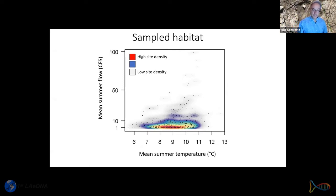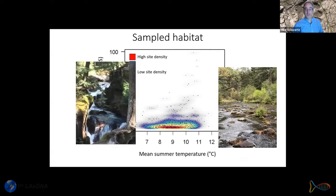Here are some of these results from our group. We have mean summer temperature on the x-axis, mean summer flow on the y-axis. We have this cloud here that are all our sampling points. And you can see most of the sampling points in this region were in this range, 8 to 10 degrees Celsius, with a low flow between 1 and 10 cubic feet per second, CFS. Okay, so this is our sampled habitat universe. Now we have a few points that are extremely high flow sites with higher temperatures, but this is generally our sampling universe. Okay, this is what these streams look like.